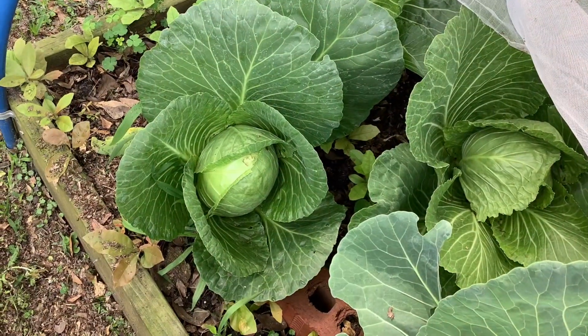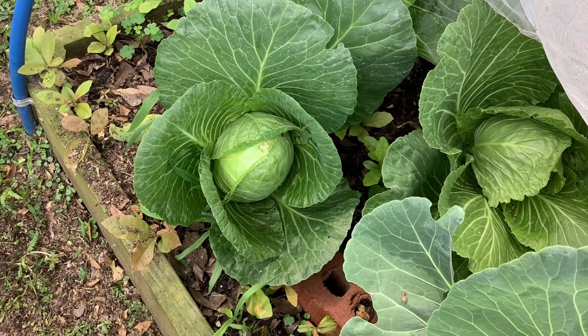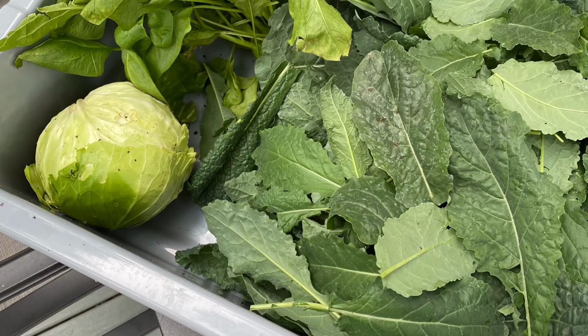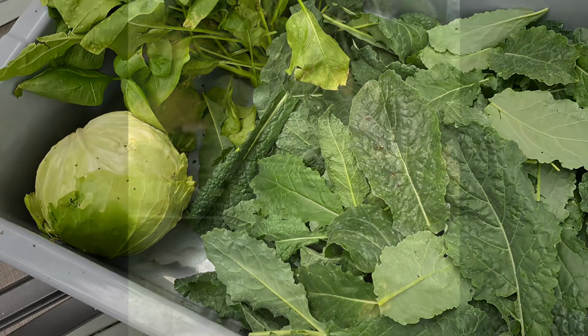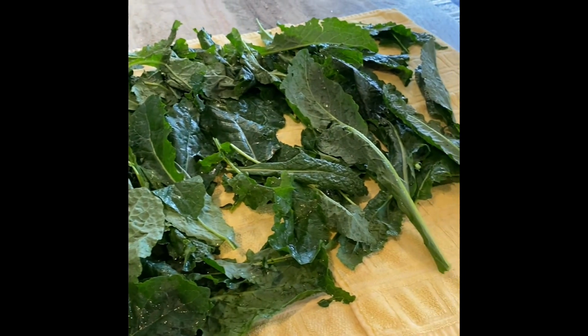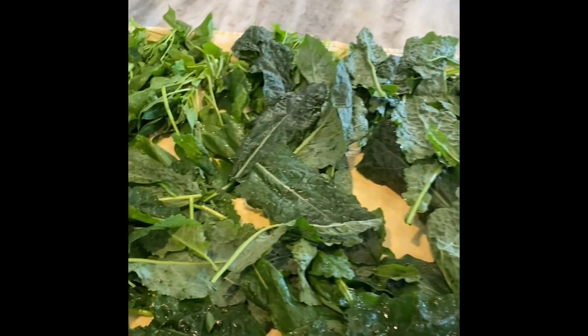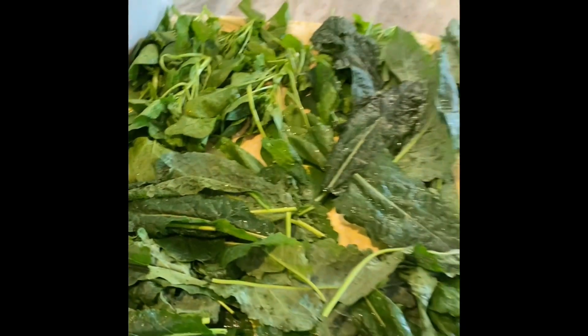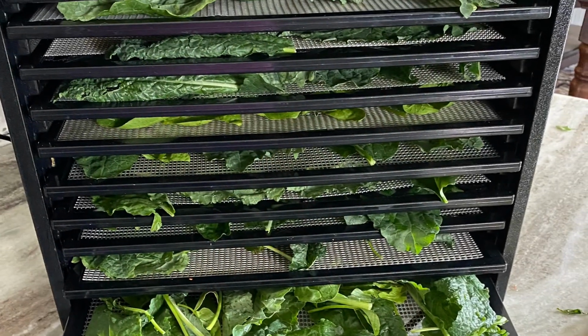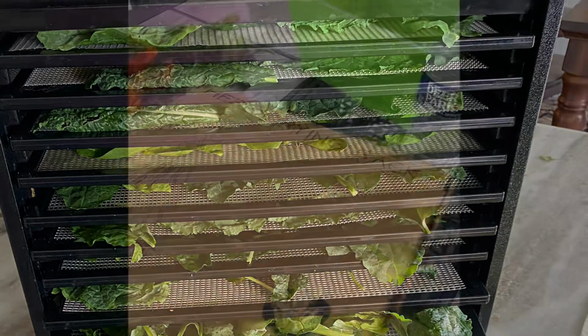So we've been blessed with cabbages, and here's what I picked today. The kale and the spinach, I'm going to be dehydrating it. I washed the leaves good, set them out to dry, and then I loaded my dehydrator. I am going to turn this into a green powder, and I'll share that with you in another video, and it is so good in soups and stews, and it's so healthy for you.